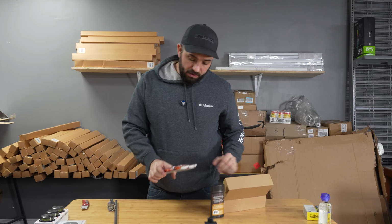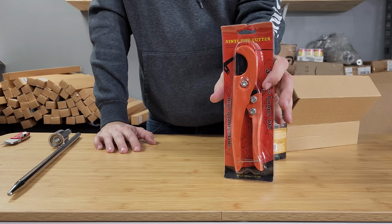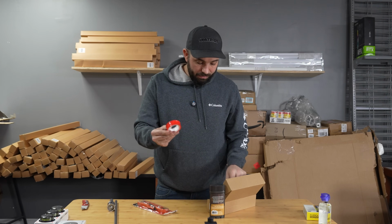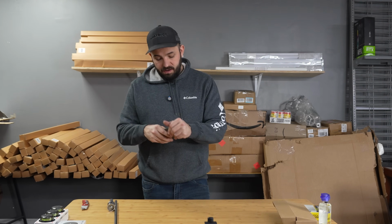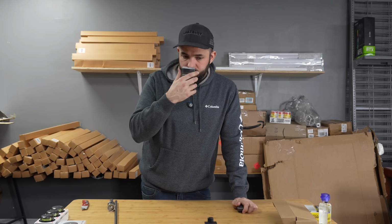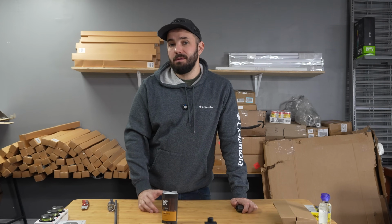All right, next up, we have ourselves a pretty generic vinyl pipe cutter. This is probably gonna be worth about 10 to 15 bucks. Nothing crazy, but it did come with some pipe thread and some sandpaper. Next up, we have some Every Man Jack deodorant, sandalwood. Hey, that smells pretty good. That is gonna be worth $0 because I'm just gonna keep it.